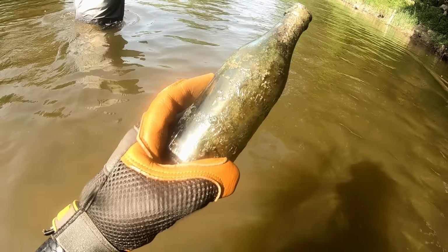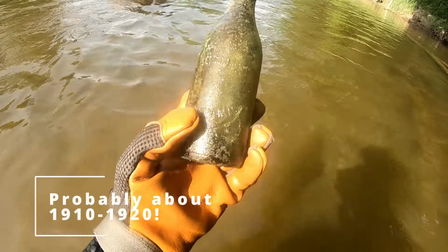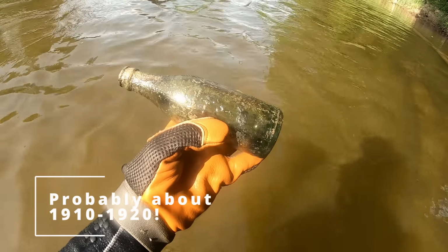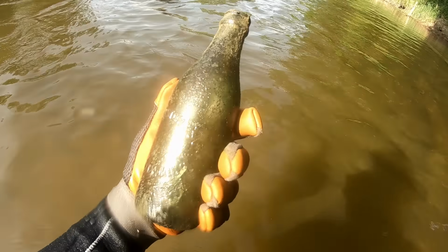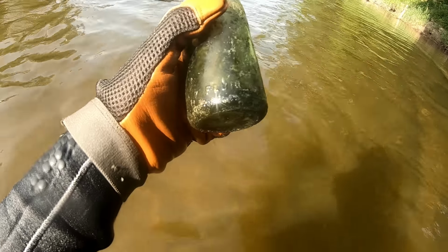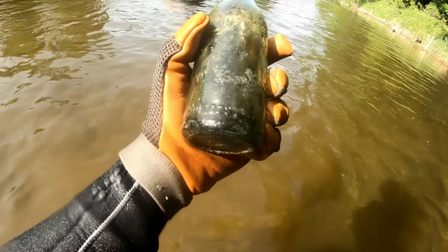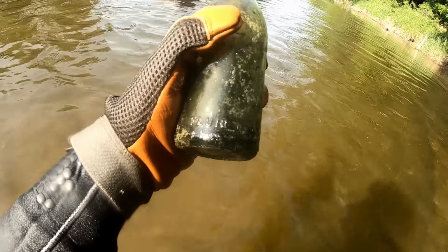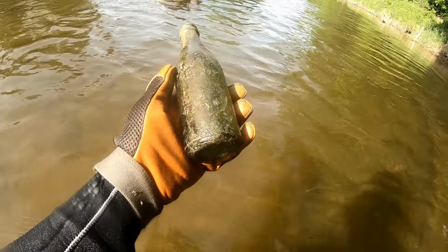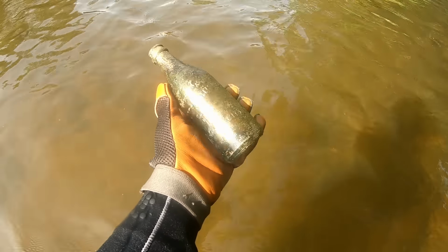Okay, after taking a closer look, I think it says C.A. Williston and Son, Bay City, Michigan. That is really neat. Williston's a town in Florida, so that's kind of funny. Wow. That is very cool. Fluid ounces, 6.5. That is a very cool bottle. Can't wait to see that cleaned up.